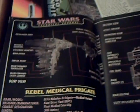This is the Hoth Cave and the medical frigate. Everybody wants to know what the medical frigate looked like. These are just starting to fall off of here now. That's great. Random picture Darth Vader. I don't know what this is. Come on, son of a bitch.